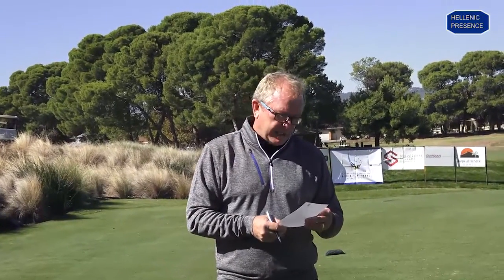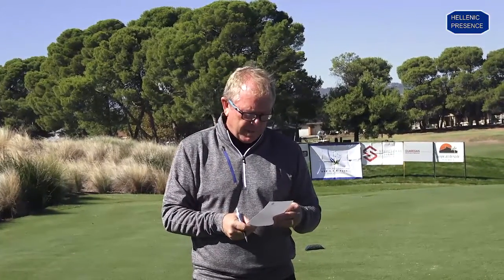Speed of play, obviously, we have a lovely gourmet barbecue for you after your round, so we want to get in before dark. Danny's hoping that we can get around in 4 to 4.5 hours. Is that possible? Yep. Yes. Excellent. That means you just keep up with the group in front, but if the group in front's behind, please badger them and tell them to keep moving.